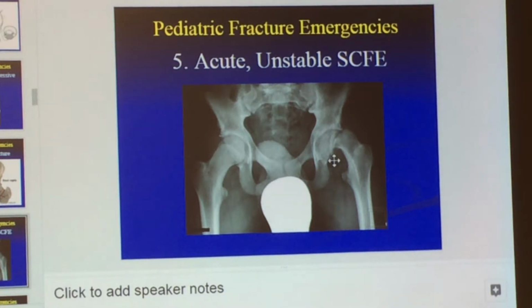And what actually do you do? It seems like you put a screw through the neck and try and hold it into place. Yeah, a screw through the metaphysis, the physis, and into the epiphysis. So all three, you're trying to hold that into place. You can't reduce it. They've done studies, and it's debatable whether or not they reduce it. But in our practice, typically, we're just trying to hold it so it doesn't get worse.